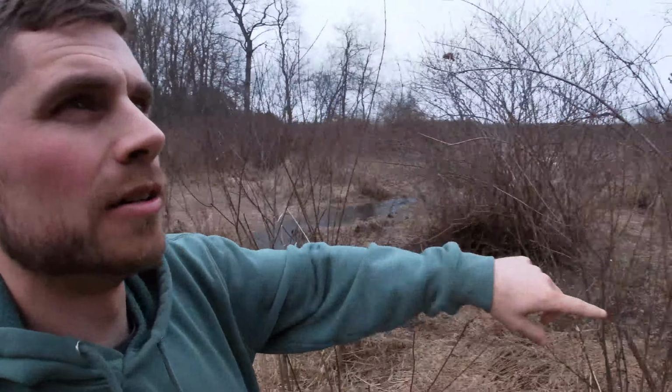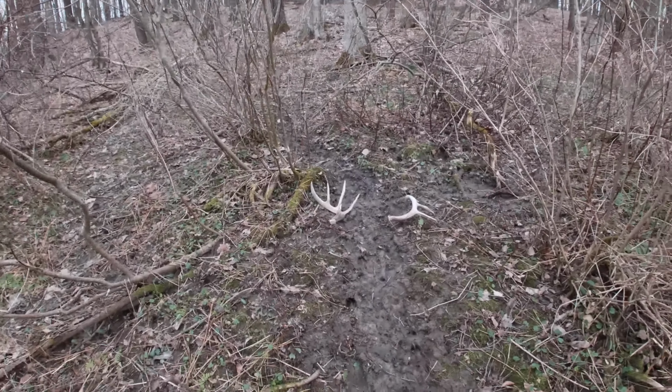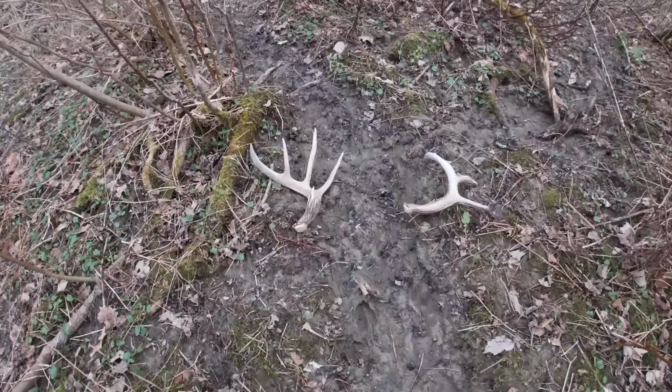Unbelievable. Look at this. Yes, there they are, right there. Oh crap, something already chewed on one of them. Are you kidding me? Right there they are, side by side. Yes. Unbelievable. I walked about 30 yards from these last week.